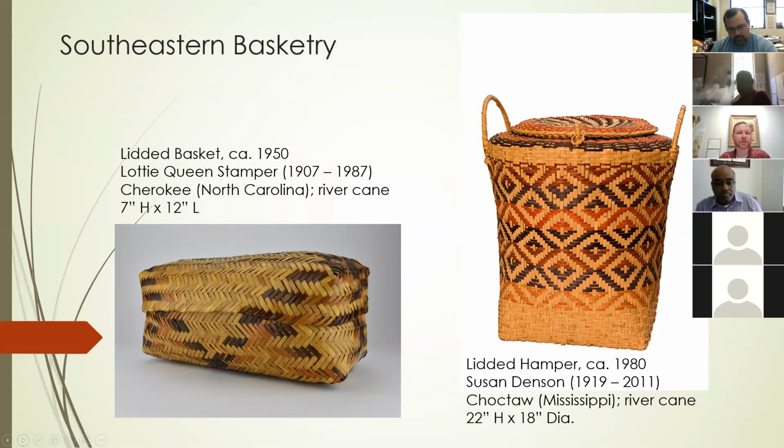The design that you see, which is a diamond shape with crosses in the middle, is referred to by Choctaw basket weavers as the cow's eye design. And again, a basket of this size with the manipulation of design is just very indicative of the skill of a weaver like Susan Denson.